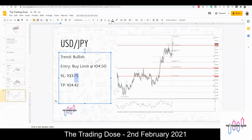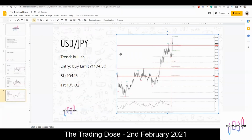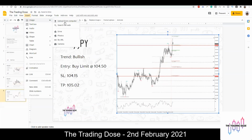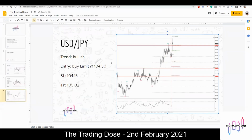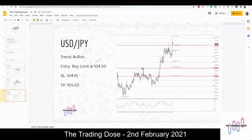That's at 104.16. Okay, I'll put it at 104.15. So that's about 35 pips, right? So it's a bit more decent, with room for price to actually wiggle around. Okay, so this is how it goes. I need to redo that screenshot, right?